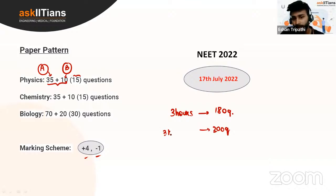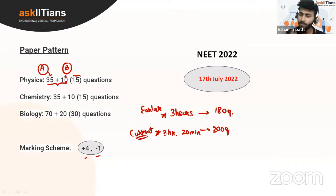You know about it, that this year onwards, and last year onwards actually, it's 3 hours and 20 minutes for the exam, contrary to the earlier pattern. So this is earlier, and this is the current pattern. We have 20 minutes extra to decide among those 20 questions which ones we are actually supposed to skip.